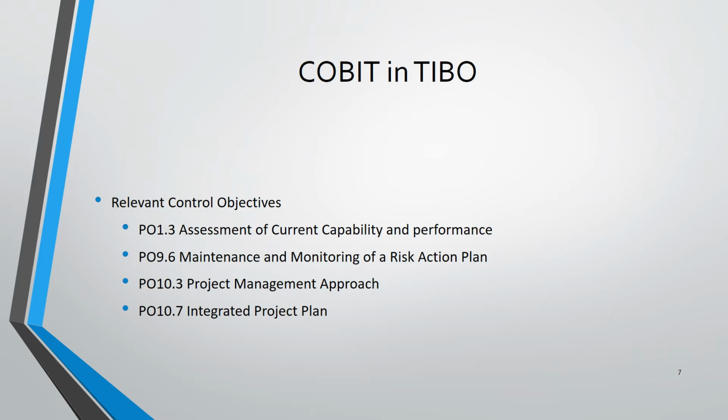The maintenance and monitoring of a risk action plan is very important. You need to prioritize and plan the control activities at all levels to have risk responses identified, which includes the cost, what are the benefits, and who would be responsible for execution. These need to be approved for recommended action, and if they decide not to do it, have an acceptance of the residual risk so that they can take ownership of it.